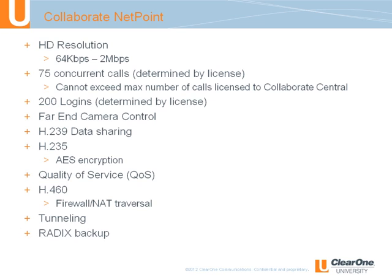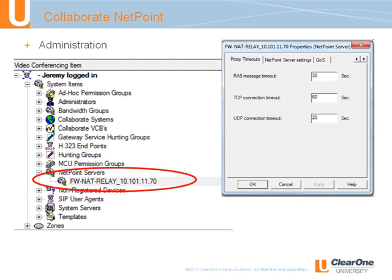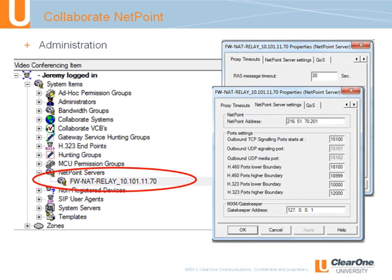And the NetPoint also has the Radix backup utility in case of a catastrophic event and the NetPoint server needs to be backed up to an earlier saved configuration. Administration of the NetPoint can be done through the Collaborate Central, such as setting the proxy timeouts and communication port settings. But there is also a web-based interface with other options.